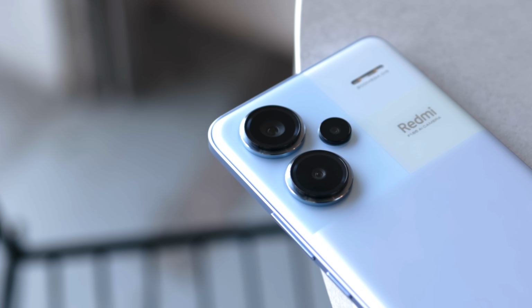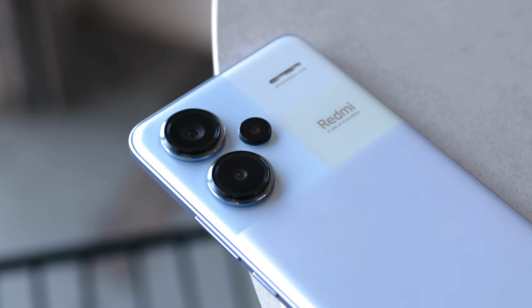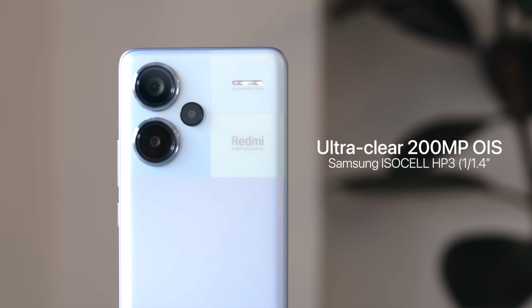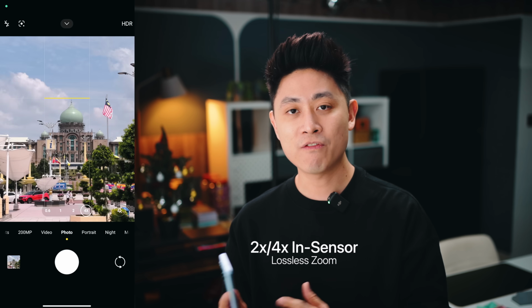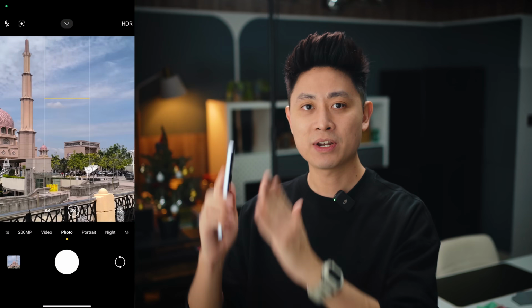So cameras wise, if you take a look at the back, we've got a triple camera setup, which might look a bit normal to you, but the main sensor here is actually very powerful. It is a 200 megapixel main sensor that is actually provided by Samsung, HP3 by the way, and it actually offers a ton of detail that it can capture. Other than that, it also offers 2 times or 4 times in-sensor zoom. That means it actually offers you a lot of flexibility when you're trying to take pictures outdoors.